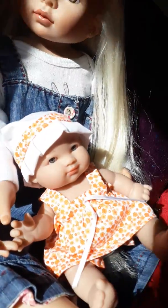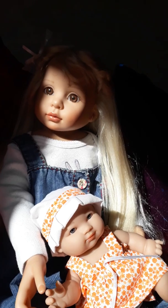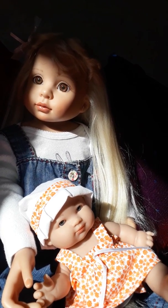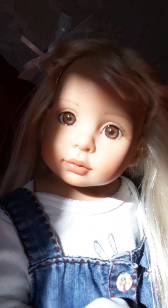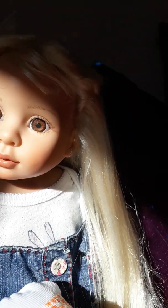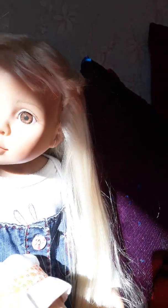So I did some work on Bella, and there she is, sitting with her little dolly. We straightened her hair, and it was really curly. If you want to see what she looked like before, you need to go to part 1, part 2, and this is part 3. Now, I said to you I wasn't completely happy with her eyes.